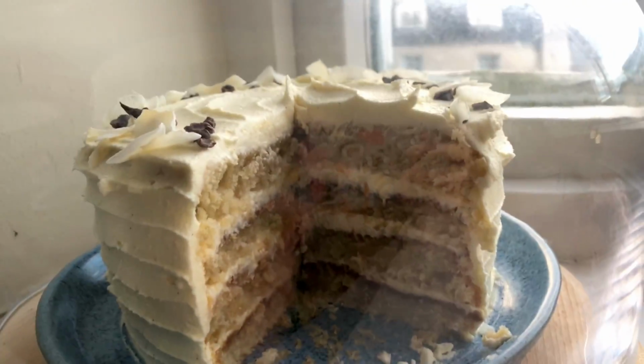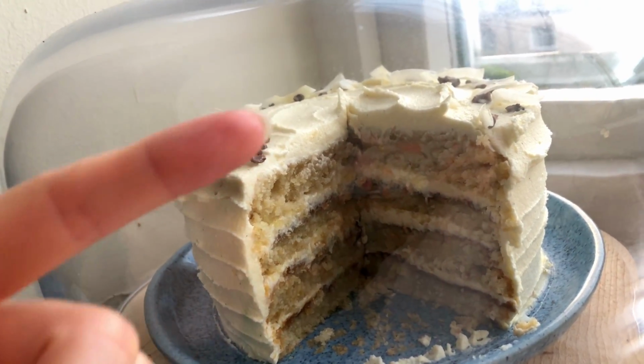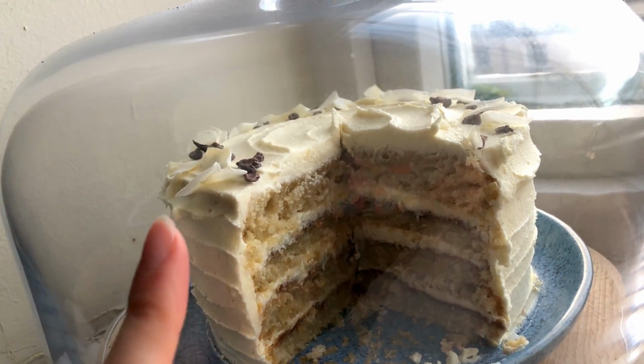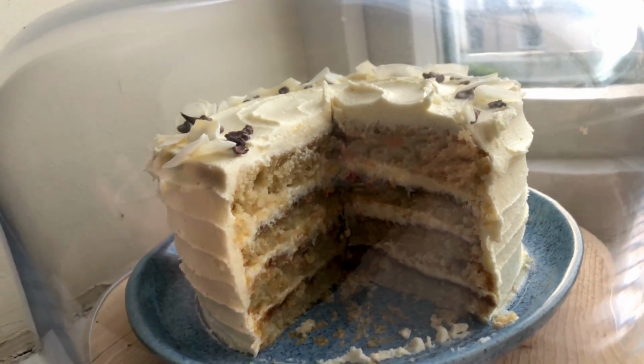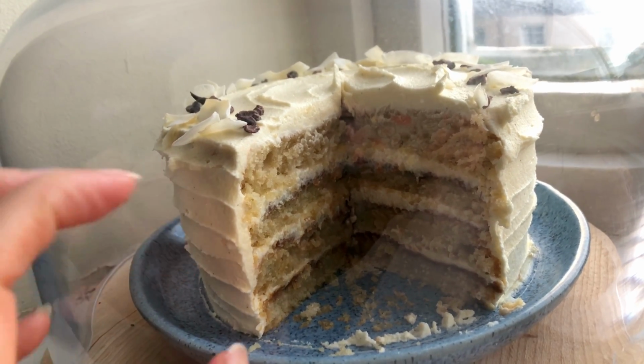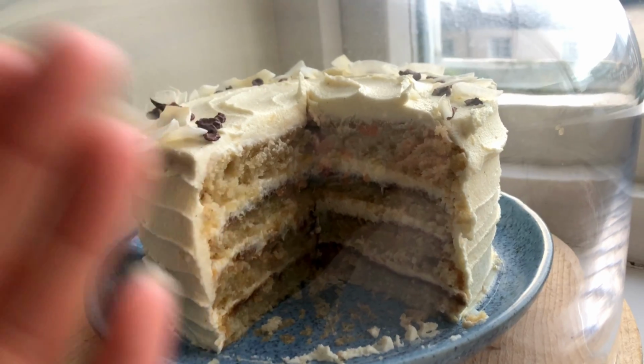Annoyingly, let me give you a kind of close-up again. Even though it turned out pretty and it actually looks fine, we have the vanilla frosting, which has held up well in texture, and the cake and the Biscoff layers in between. Even though it tastes great, it has a nice vanilla flavor the whole way through, and it doesn't taste weirdly vegan as some things can.